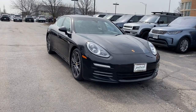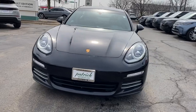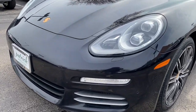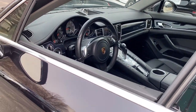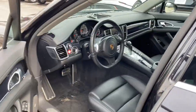You'll have love at first sight with the 2016 Porsche Panamera. With less than 110,000 miles on the odometer, this vehicle provides excellent value. Here's an exquisitely designed Panamera that offers full-size luxury, refined and powerful performance, family-friendly versatility, and driving dynamics that ensure maximum pleasure when you're at the wheel.